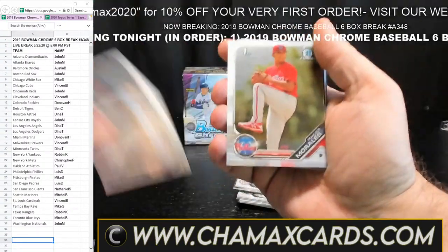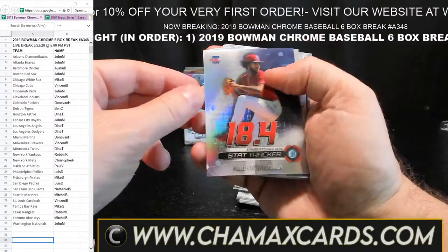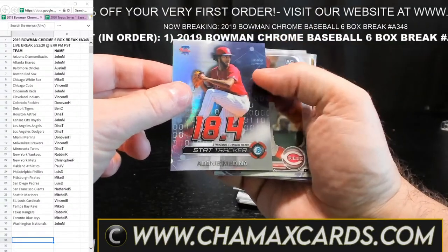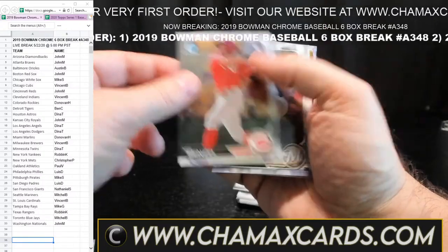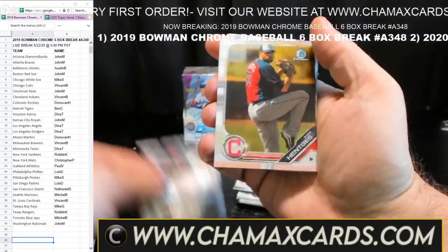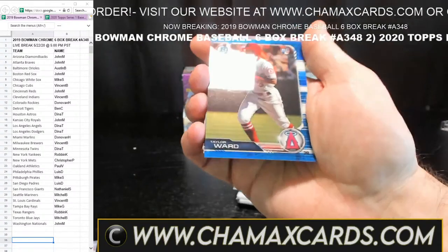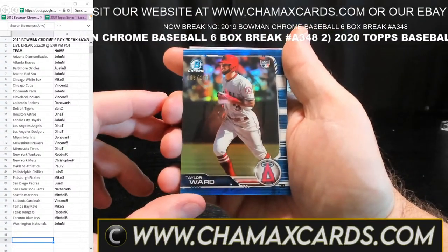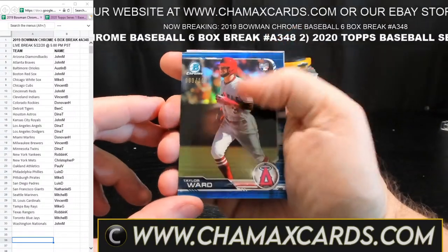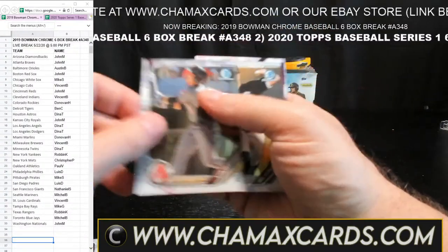Toussaint for the Braves. Morales for the Phillies. Wilson for the Mets. Medina for the Phillies, Senzel for the Reds, Hayura for Milwaukee, Garcia for the Yankees, Taylor Ward for the Angels, 83 out of 150. Dina T. You got that correct.